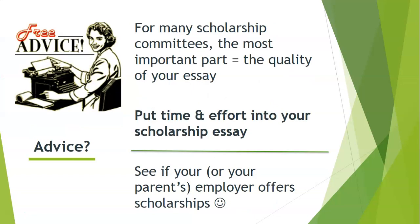Would you like some free advice? For many scholarship committees, the most important part of choosing who they want to award the money to is the quality of the essay, if they require an essay. So if you're applying for a scholarship that requires you to write an essay, you really need to put time and effort into your scholarship essay. That's the most important part. I know that's not a fun thing for many people, but it's worth it.